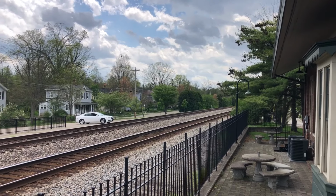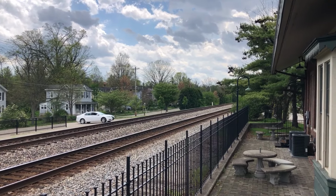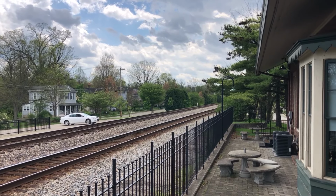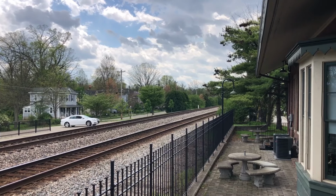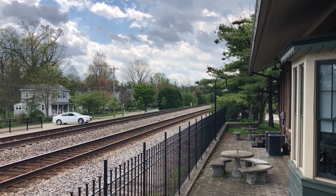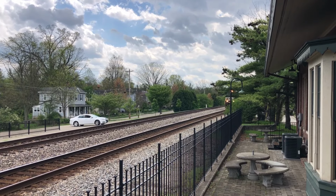Oh, I can hear him. He'll be on the track closest to us. That's main one. Here he comes. Norfolk Southern, this time I got it right.